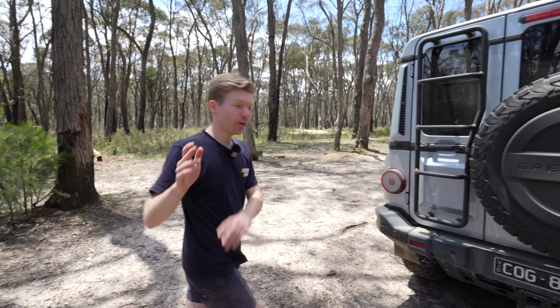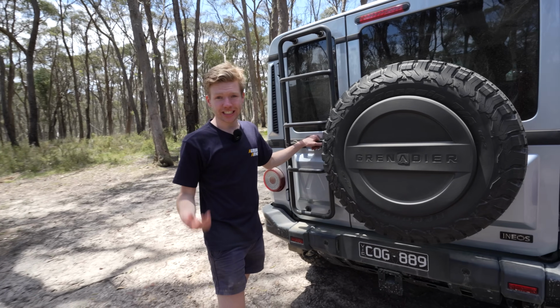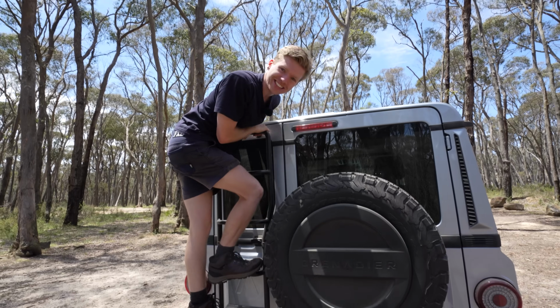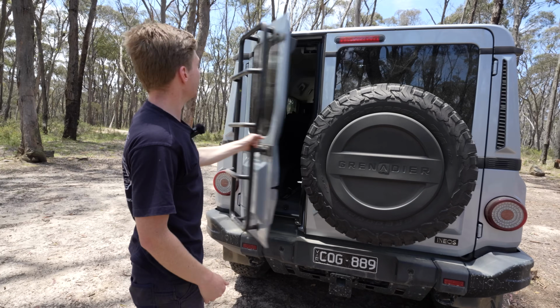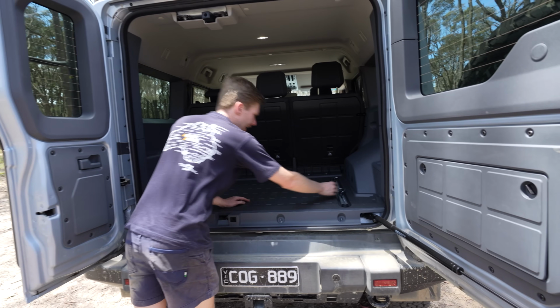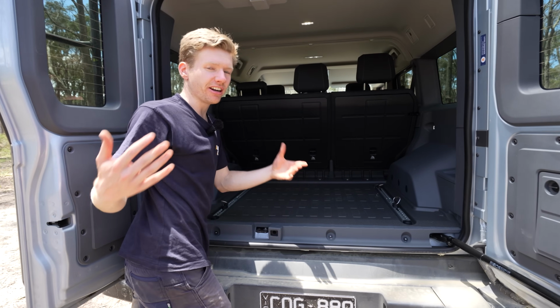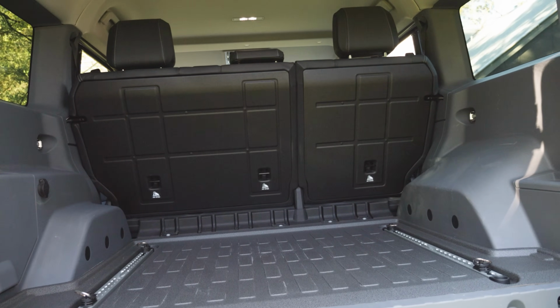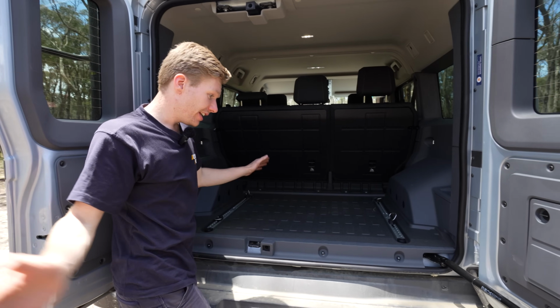Yeah. Now, the most important thing for me, being a wagon, is rear access. We've got a ladder on here, which I haven't even tried yet, Liam. Think about it, if you have a rooftop tent, just use this. Twin barn doors, just like on a Patrol or something like that. Heaps of tie down rails and stuff. They made this thing really modifiable, and you can really set it up how you want. There's tie down rails on the side here. Obviously it's a 5-seater, not a 7-seater.